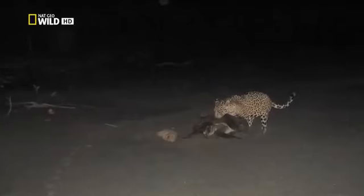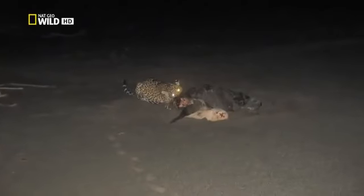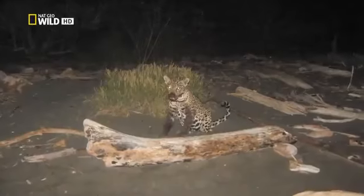Turtles come ashore to lay their eggs under cover of darkness. And sometimes, a jaguar is waiting. It uses powerful jaws to puncture the turtle's skull, killing it quickly.